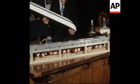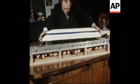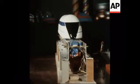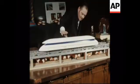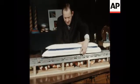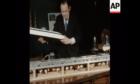Now we can put a vehicle on this aluminium plate and see what a train of the future might look like. I need a little more voltage for this. And there you have your modern vehicle being guided, lifted, and propelled, all by means of the same set of coils. What practical future do you see for this motor?